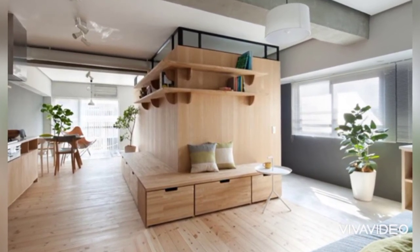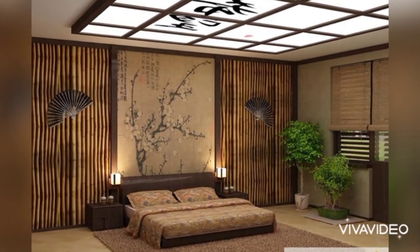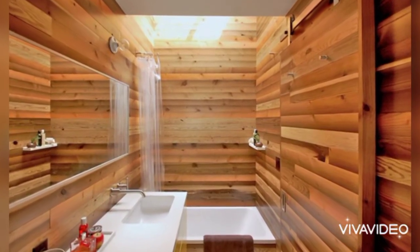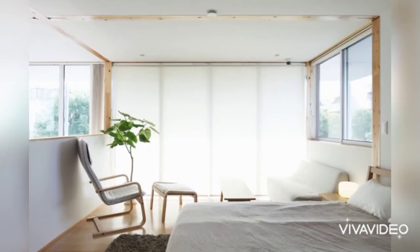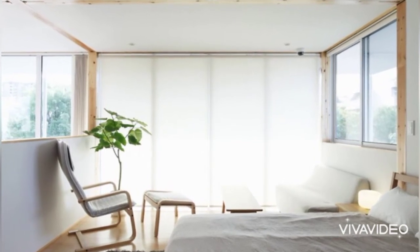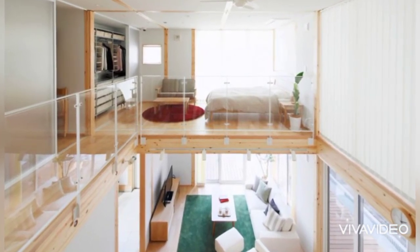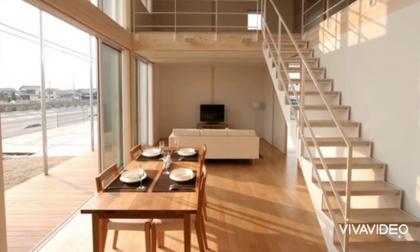Floor seating arrangements, sliding doors, low hanging lamps. There is something unique about Japanese style interior designs and plans. If you too are a big fan of this interior decor style, then glancing through the ideas in this video will definitely make you happy.